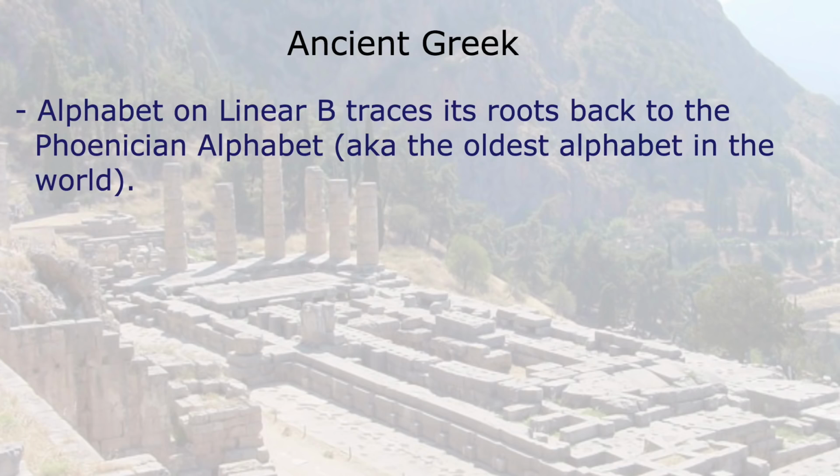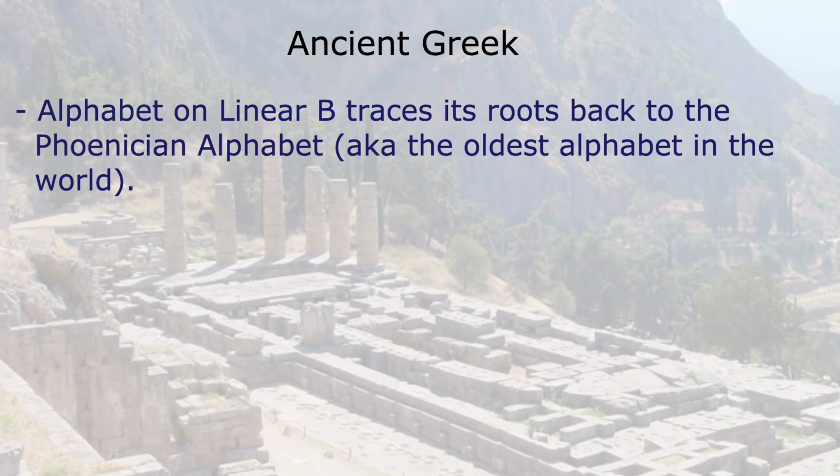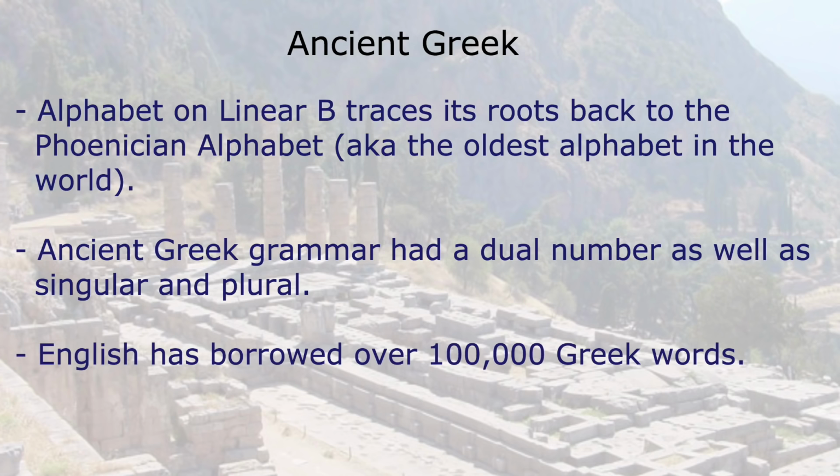Going back to the tablet that we can decipher, Linear B, the alphabet used on that tablet is said to trace its roots back to the Phoenician alphabet, or the oldest alphabet in the world. Because of that, we have been able to decipher what ancient Greek used to be like and how it relates to the Greek spoken today. Primarily, it seems that ancient Greek has retained much of its grammar. However, it does have a dual number in addition to its singular and its plural form. And last but not least, it is estimated that almost 100,000 Greek words have been borrowed into the English language. Most of these are scientific words, but they exist in English nonetheless.